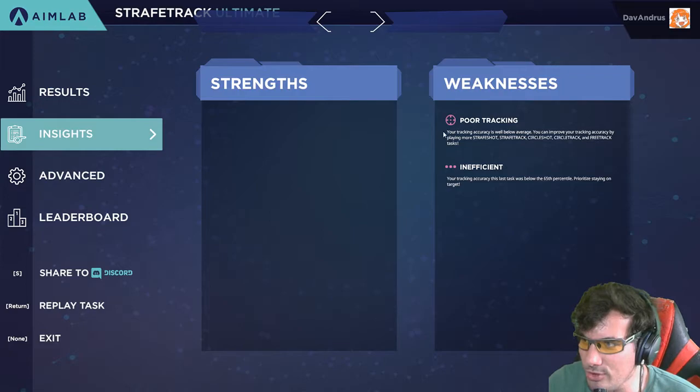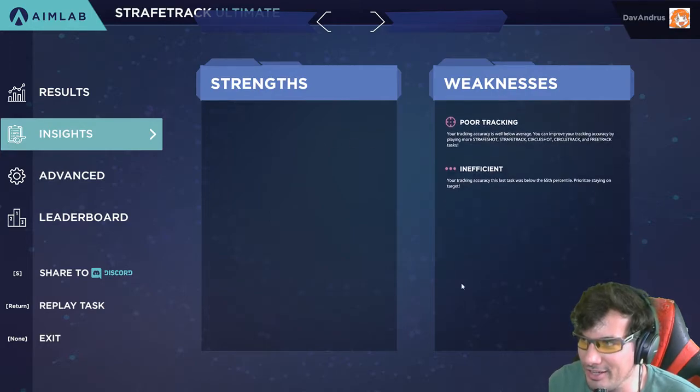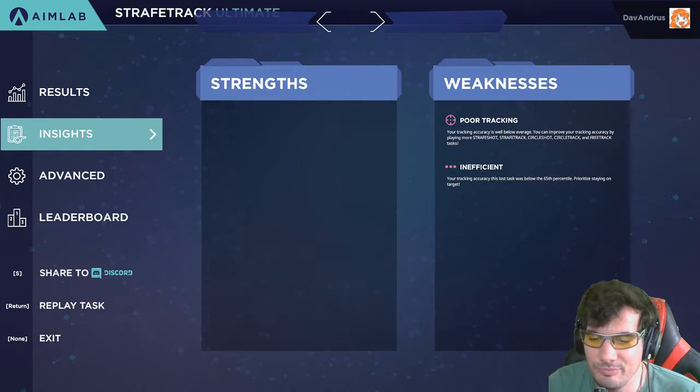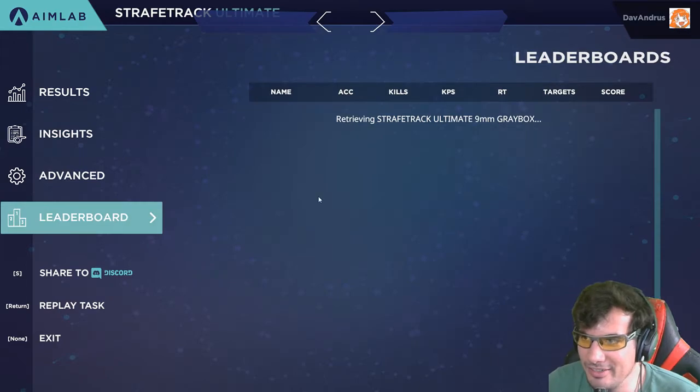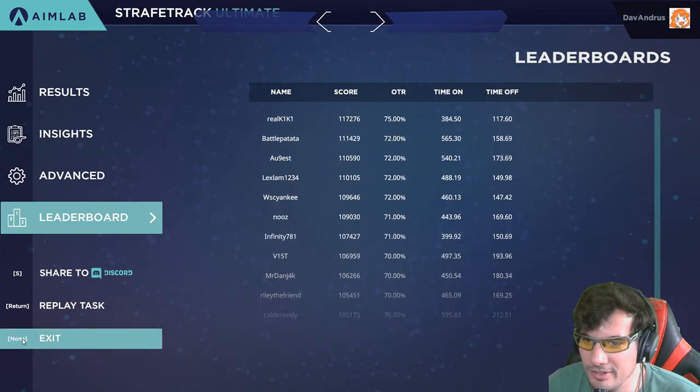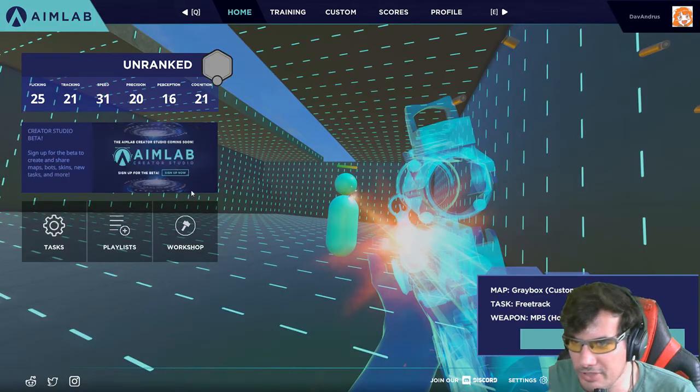They have insights. Poor tracking is well below average. Yikes! Kind of mean. They don't really have any strengths too much. If you're not doing well, it says below the 35%, prioritize staying on target. So they're kind of mean on the insights, but that's all right. They have a leaderboard if you want to look at that stuff. But there's a lot of cool stuff, a lot of gamification to help you with certain parts of the game.